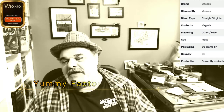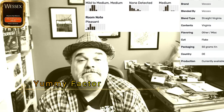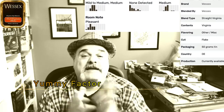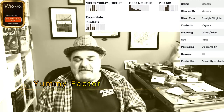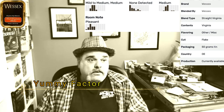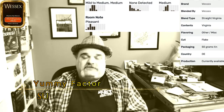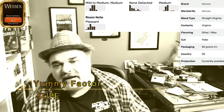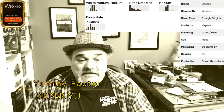And let's go to the flavor strength profile. The strength, mild to medium. Flavoring, none detected. Well, no. Like no heavy top note. But there's a huge amount of flavor in this tobacco, okay? The taste is medium. I would say medium, yeah. And the room note.